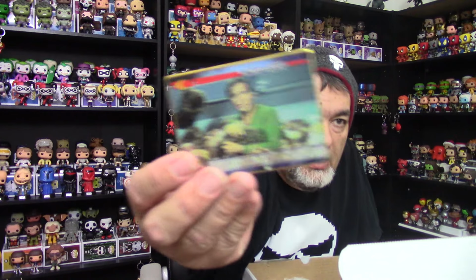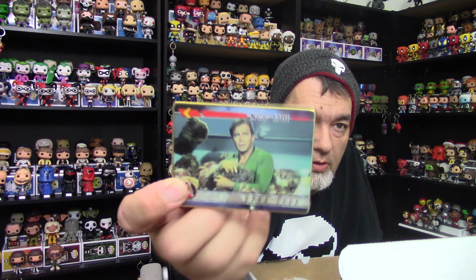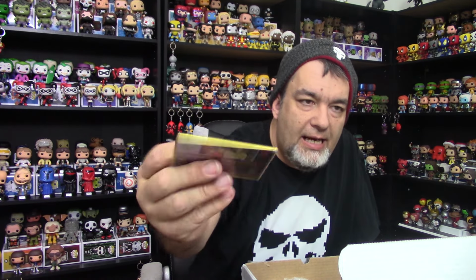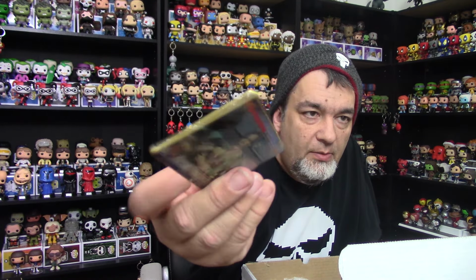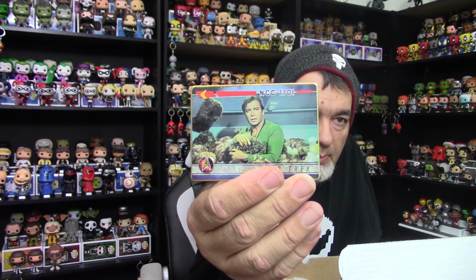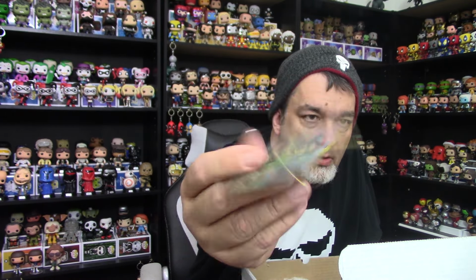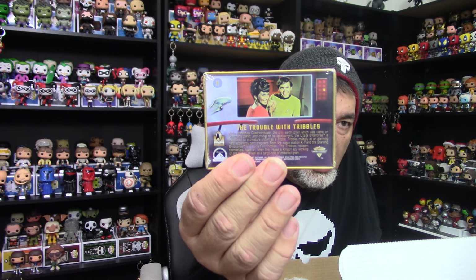I really should have worn my glasses for this because it's super small as far as print, but it's very cool. It's a thick card, and see, it's kind of got a frame. It's almost like a little mini framed picture. Oh, that's a better shot of it on the camera. So very cool. Cool little framed card.